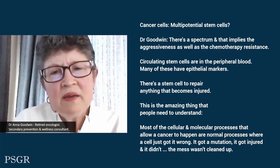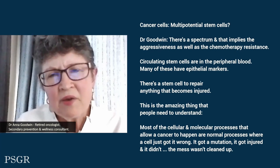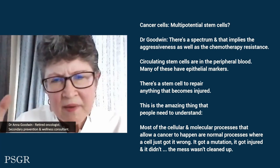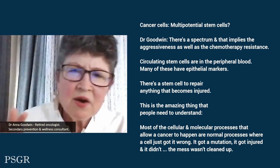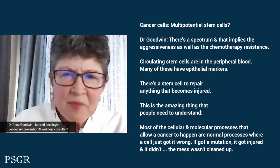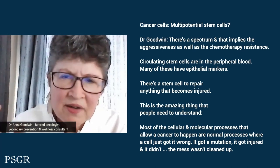And cancer cells are multipotential stem cells, that would be correct. There's a spectrum, and that implies the aggressiveness as well as the chemotherapy resistance. Once a cell has gone down, you have your circulating stem cells in the peripheral blood. Many of these are going to have epithelial markers. There's a stem cell to repair anything that becomes injured.